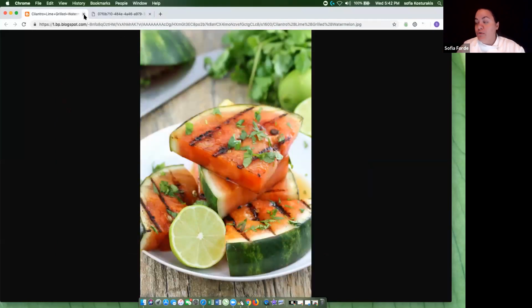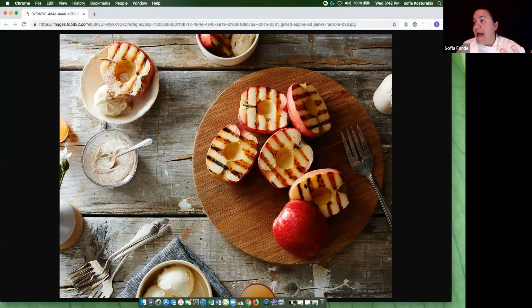But you could also grill watermelon. And back in Mexico, we do grilled watermelon. We put a little bit of lime juice and some cilantro. I know some people do basil too, so it's kind of like an herby salad too. Grilled watermelons in salad are impressively amazing. And also grilled apples. And I love this one that is just sugar, cinnamon, apples, and a little bit of cream or whipped cream or ice cream or whichever you choose. But I think just grilled fruits are delicious and they are beautiful.